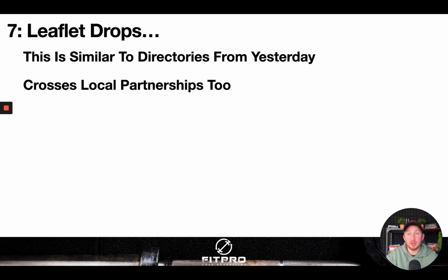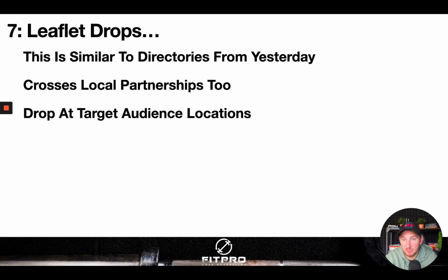Plus, you're cross-partnering. So if someone comes into their business, they can refer them to you. If someone comes into your business, you can refer them to them. And it's always going to benefit when you start mixing with other businesses, because their clients, their target audience, can potentially come to your fitness business too. So make sure when you do this, you drop it at your local targeted audience location, wherever they hang out.